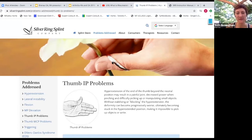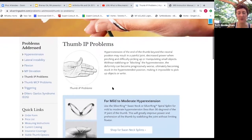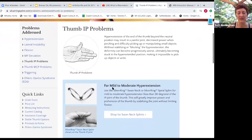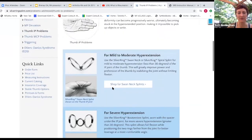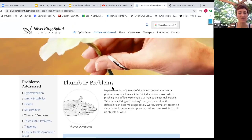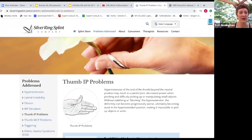So when you go to the website, at the top, you'll see the problems addressed. This is a nice area to go to because it shows what different deformities the hand can have and what type of splint would correct that type of deformity. So this is an example when the IP hyperextends. I'm going to go back.